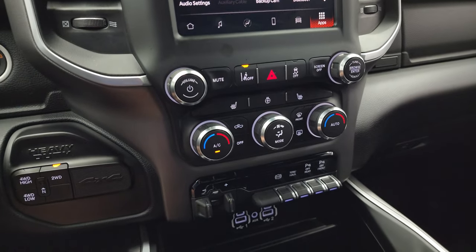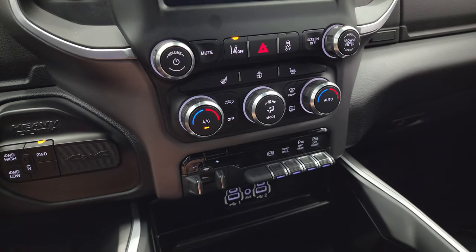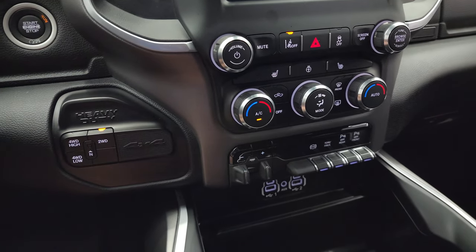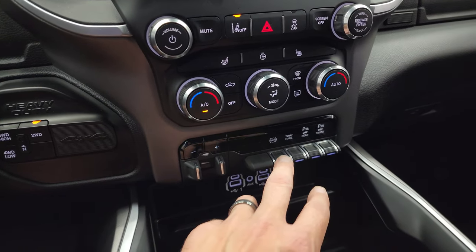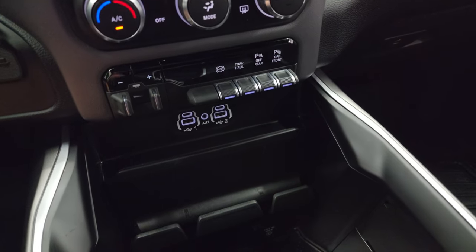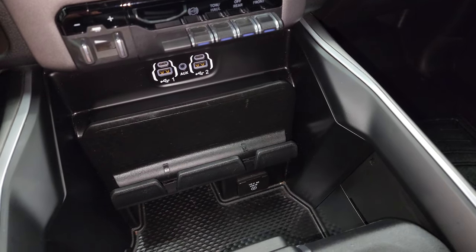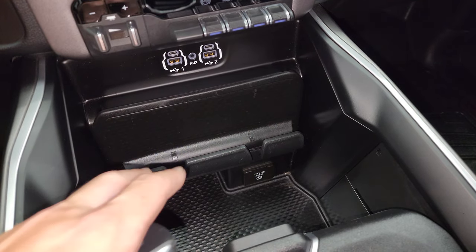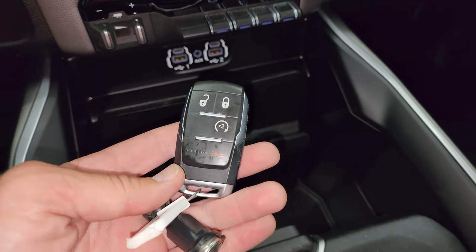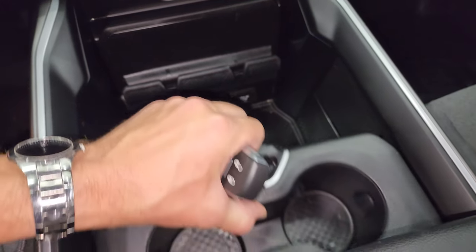Down here, your more tactile climate, volume, and tune controls, as well as heated seats and heated steering wheel controls, push-button four-wheel drive, factory brake controller, factory exhaust brake, tow haul mode, front and rear parking sensors. You can turn those off and on. Two USBs, two USB-Cs, and an aux jack. Down there is a 115-volt, 150-watt plug-in, and a cell phone holder. Keyless entry with remote start. You also get the sliding coin tray and cup holders right there.